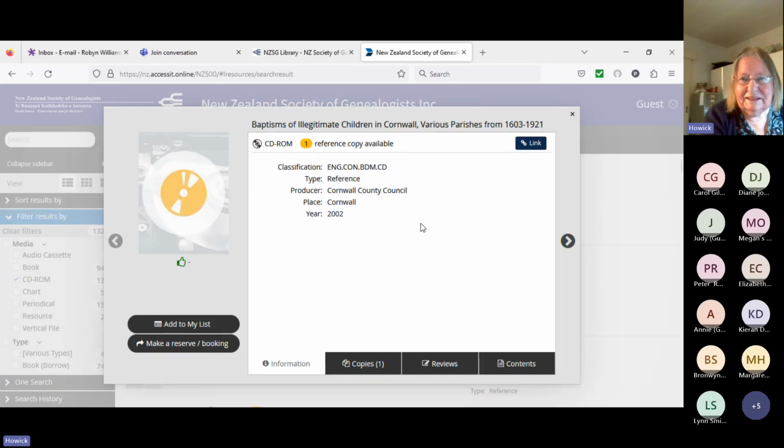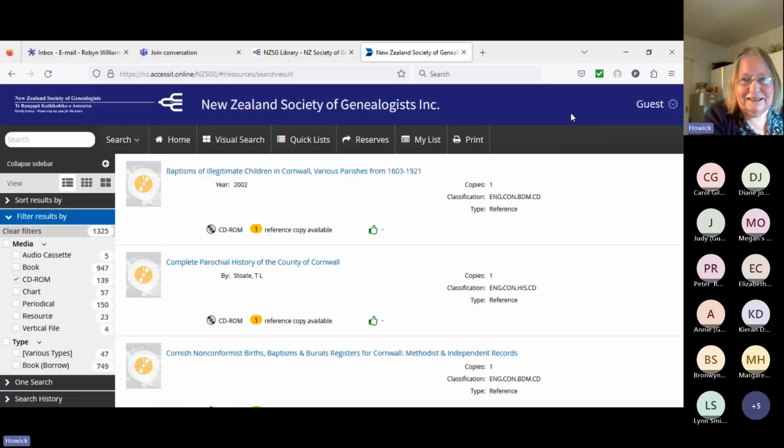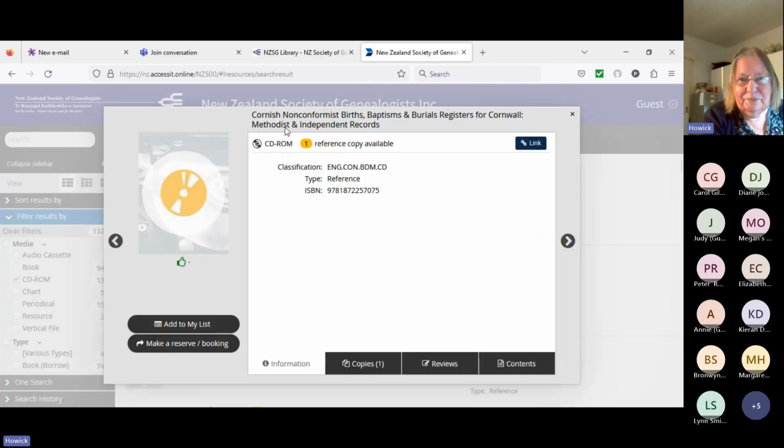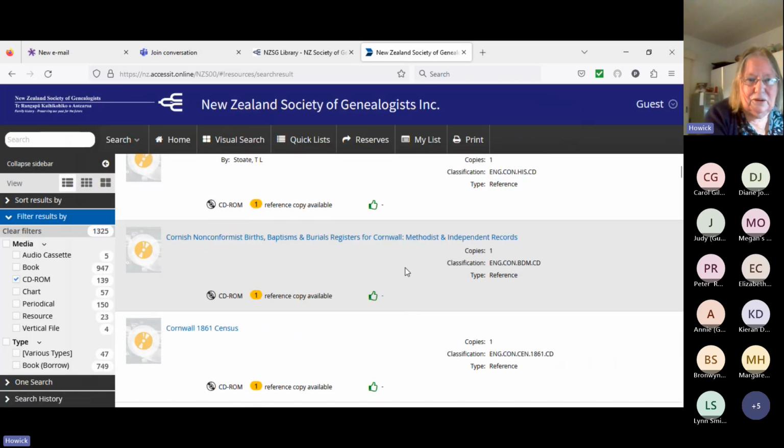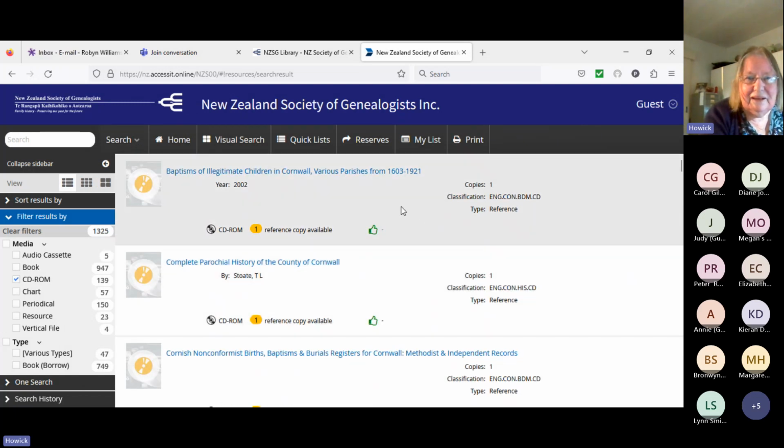If we just click on that, it doesn't tell us very much. One of these days, we're going to fill out more of this so that it gives you more information. But it takes a long time to backfill all the things in the catalogue. I think this one here, no, that one hasn't got anything. But anyway, it's Cornish Nonconformist Births, Baptisms, Burials Registers for Cornwall, the Methodist and Independent records. So there are lots of things in the catalogue that are for Cornwall and also for all the other counties in England.